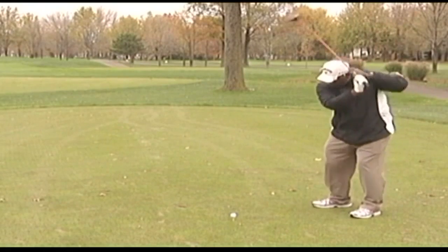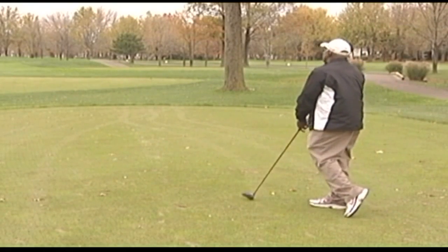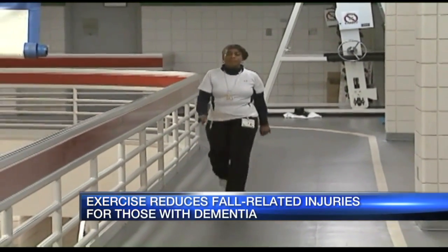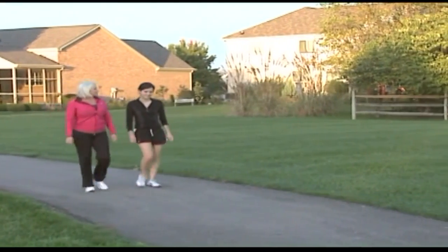Researchers say regular exercise reduces fall-related injuries for those with dementia and Alzheimer's. A new study found that staying active caused nerve fibers in the brain to deteriorate at a much slower rate than for those who did not exercise as frequently.